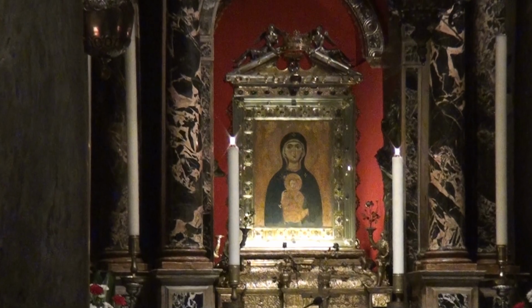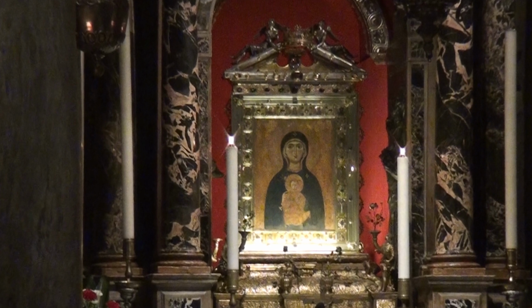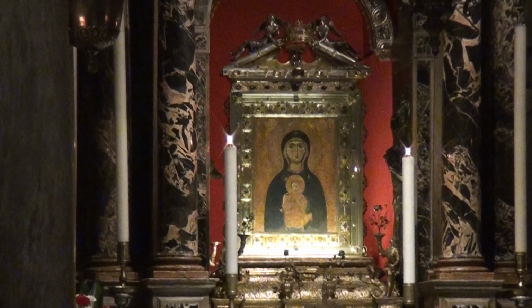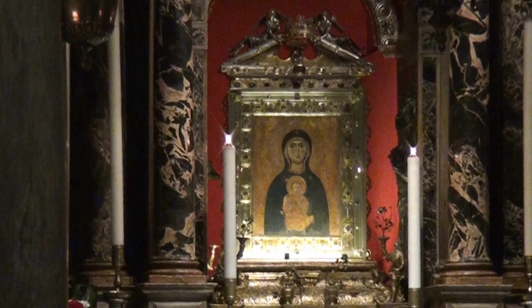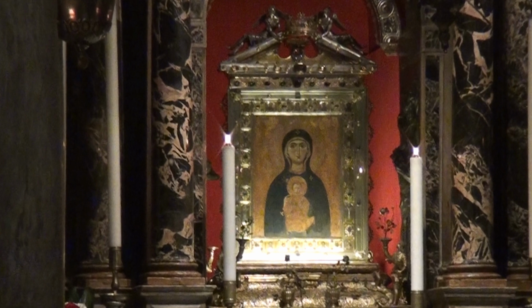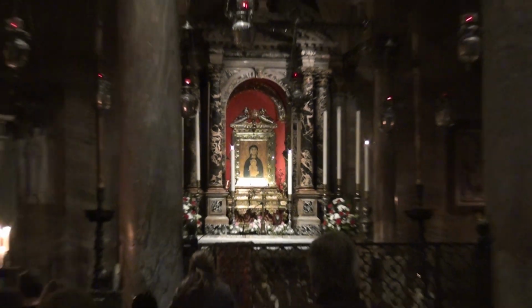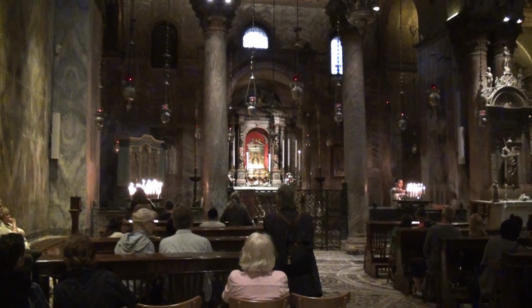The icon is in its original Byzantine frame of gilded silver with gold enamel, pearls, and gemstones. The surface of the icon and the figure of Christ was badly damaged by the attachment of jewels and pearls to the icon by Venetian devotees of the icon. These were removed and the icon was restored. The face of the Virgin is very well preserved. The icon was meant to be seen from a great distance and in low light.